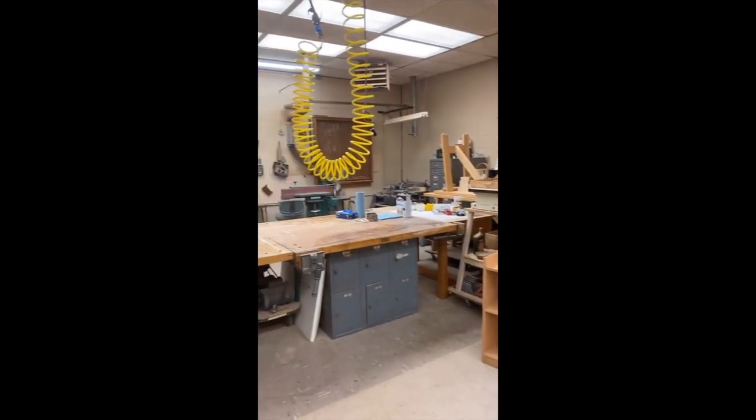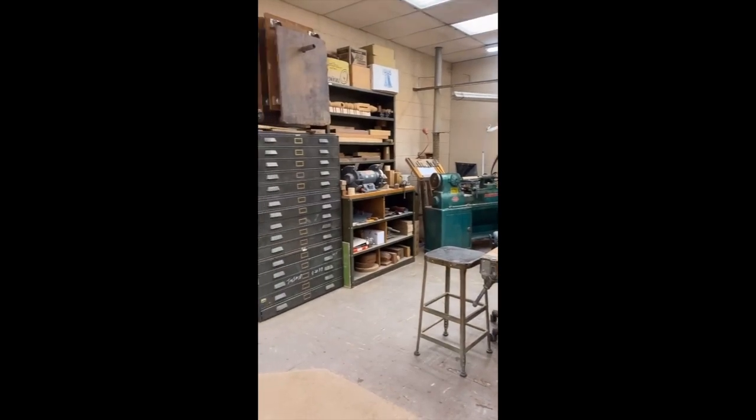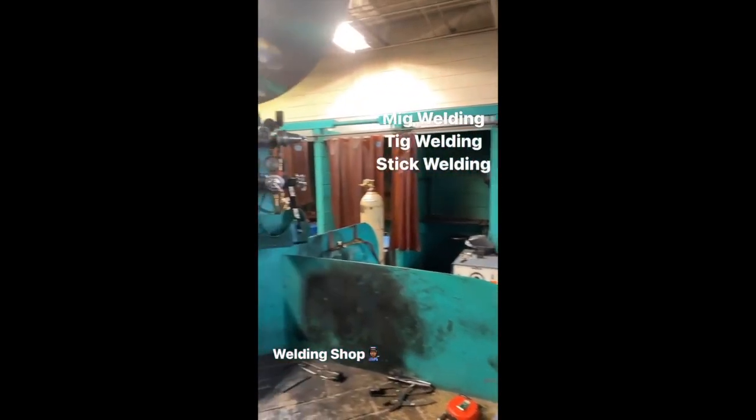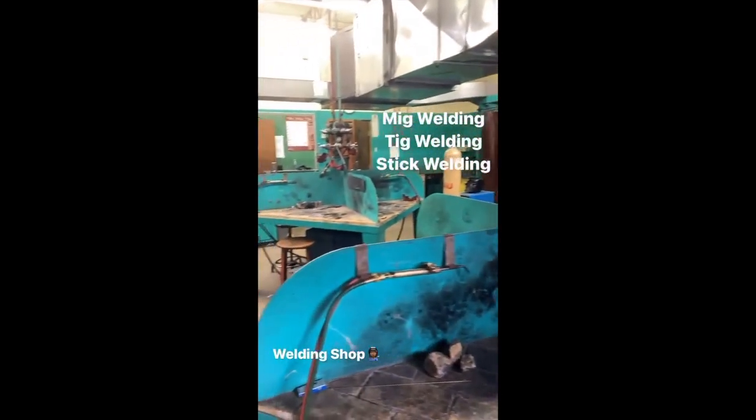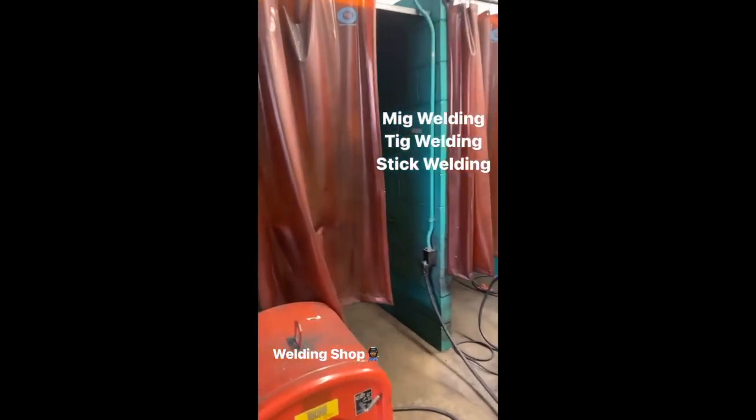So basically, this is our blue room and assembly room. Here is our welding shop. What we do here is MIG welding, stick welding, and TIG welding.